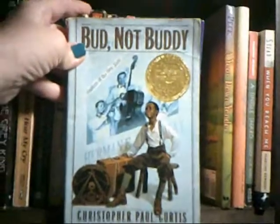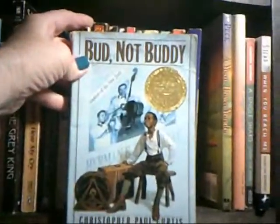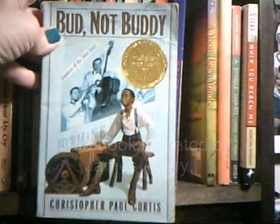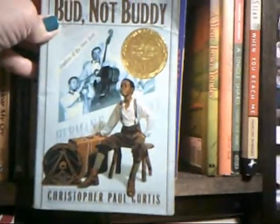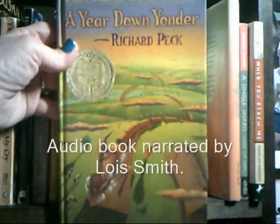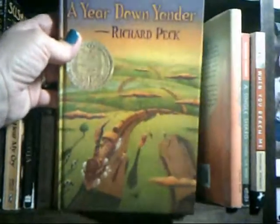The Newbery winner from the year 2000 is Bud, Not Buddy by Christopher Paul Curtis. This book is also fantastic. I listened to this on audio several years ago, and I thought it was great. I have A Year Down Yonder by Richard Peck. Also a fantastic book. I love the grandma in this series. She is just a piece of work, but she definitely makes the books a lot more interesting.